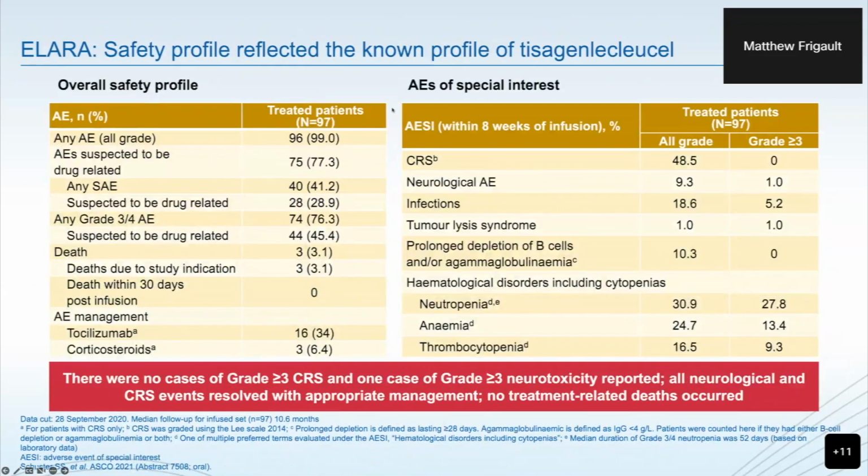Now, looking at the safety profile, most CAR-T patients have some degree of adverse events, and I'll skip over the basics that we're looking at here. I will say that tocilizumab use was around 34%, and around 6% of patients did require steroids. Looking at CRS, unlike Axicabtagene, we didn't see any grade 3 or higher CRS. Everything was predominantly grade 1 and 2. We saw a very low rate of neurologic events, 1% versus 15%.